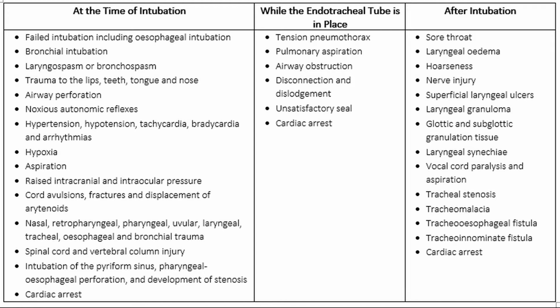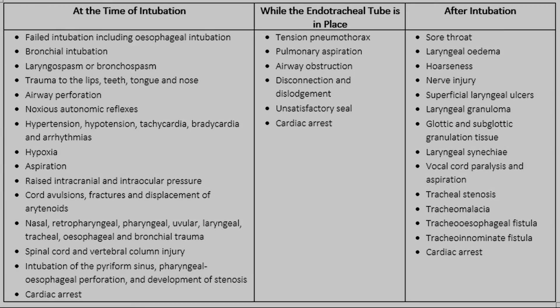The most commonly encountered complications by paramedics would be those at the time of intubation. Some of these include esophageal intubation leading to hypoxia and hypercapnia, bronchial intubation resulting in ventilation of only one lung, trauma to the lips, teeth, tongue, and laryngeal structures, which may result in bleeding or foreign bodies, possibly obstructing the airway or increasing the risk of aspiration, and physiological changes as a result of laryngoscopy and intubation, including tachycardia, bradycardia, hyper or hypotension, arrhythmias, hypoxia, and raised intracranial and intraocular pressures.